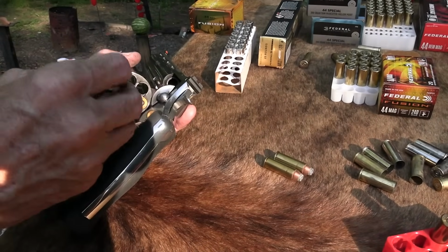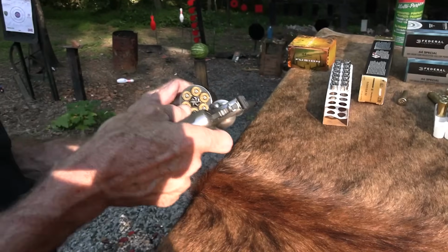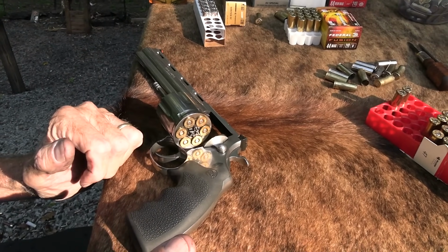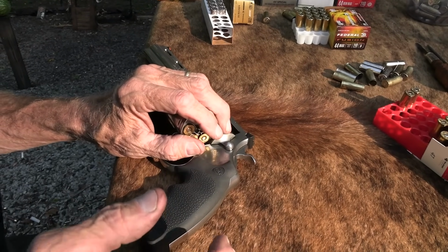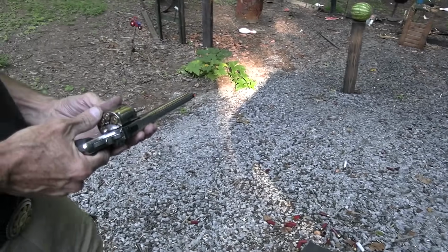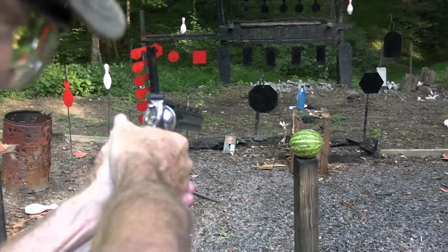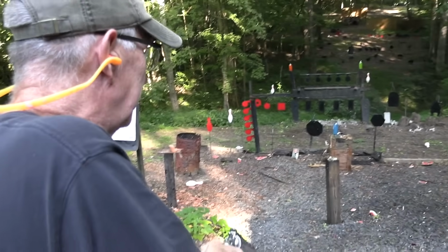I fired one of these at something recently, and they make the difference. It's the reason that your 22 long rifle pistol doesn't blow up a melon as well as your 5.56 AR. They're both 22 caliber. It's the velocity. I'm gonna shoot at double action. Maybe I can hit it. Yep, it blew it up.